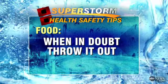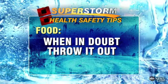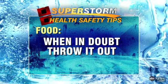First things first is food. Everyone wonders, when the power goes out, what do I do about my refrigerator, my freezer? After 4 hours, you have to be careful about what's in your refrigerator. Anything that's perishable, leftovers, meats, get rid of it. Anything 4 hours after the power goes out, you need to be careful. That's the key time. When in doubt, throw it out.